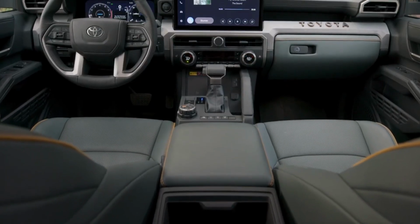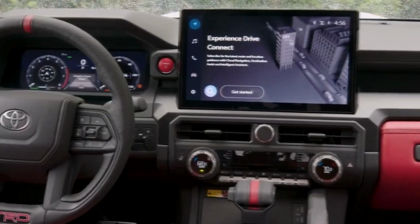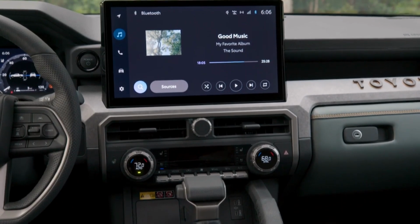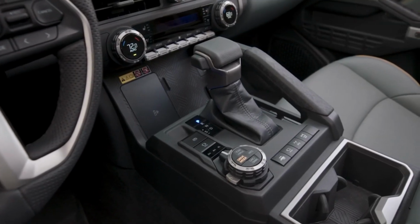Right in the middle, there's a touchscreen. It's 8 inches on most versions, but the fancier Limited, TRD Pro, and Trailhunter models have a big 14-inch screen that really stands out, and you might be able to add it to the cheaper models too. Below the screen, there's a set of climate controls with real buttons and dials, which is great because it's easier to use than digging through menus on a screen.